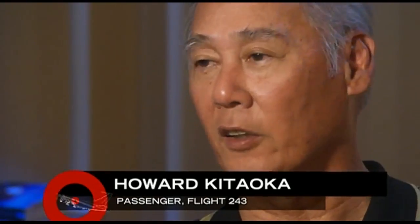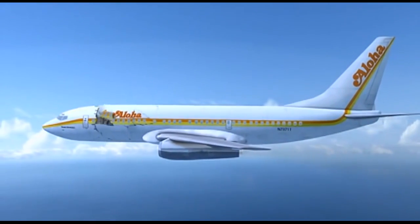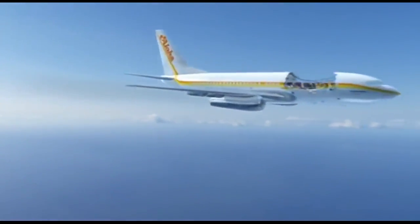I saw a brilliant flash of light and boom. Everything was being sucked out of the plane. Aloha Airlines 243 has just suffered what experts call an explosive decompression. The air inside the plane that makes jet flight possible escapes in a sudden, horrifying moment. 35 square meters of the fuselage are gone.